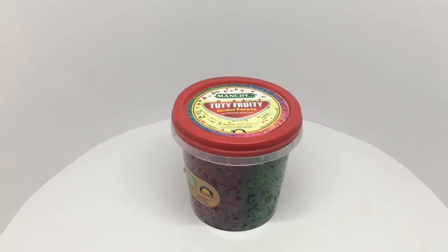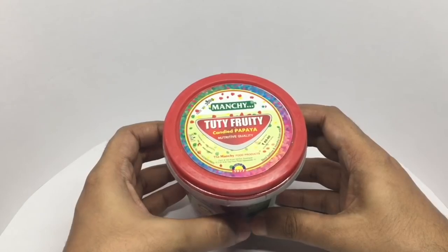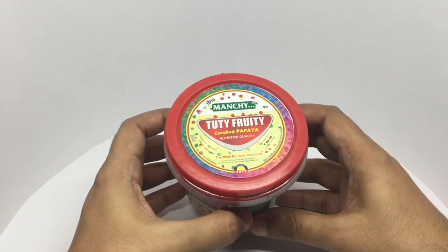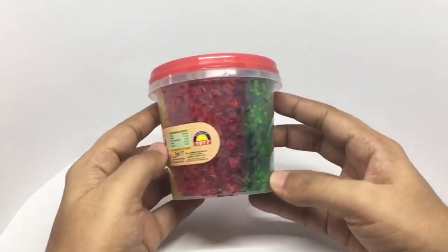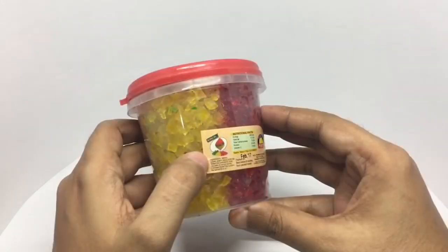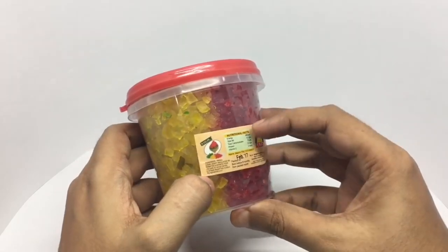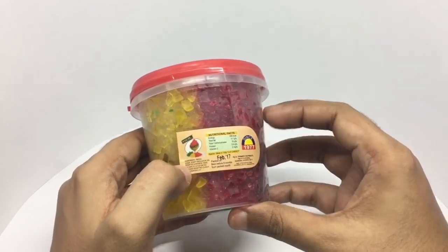Let's take a look at this. Manchy, this is tutti frutti flavor. It's by Manchy's Food in Vijayawada, India. Costs around 60 rupees or around $1 for this. That's how it looks. Comes in 4 different colors. Ingredients are papaya, sugar, acidity regulator, permitted synthetic food colors. That's the nutritional info. They've been around since 1977.